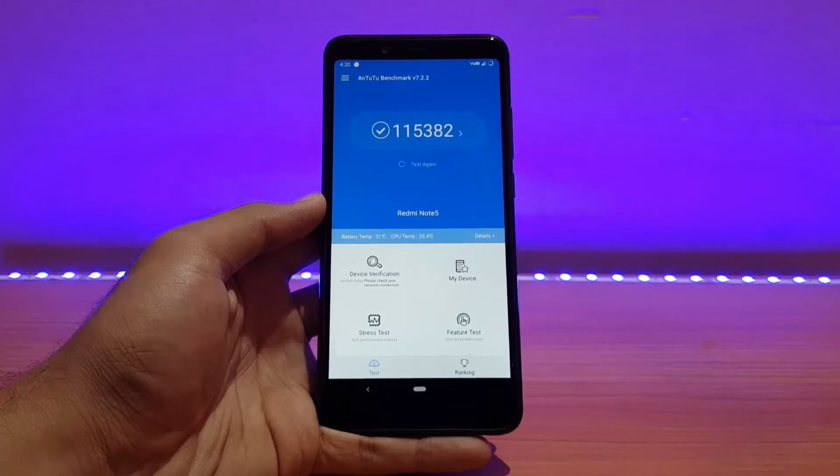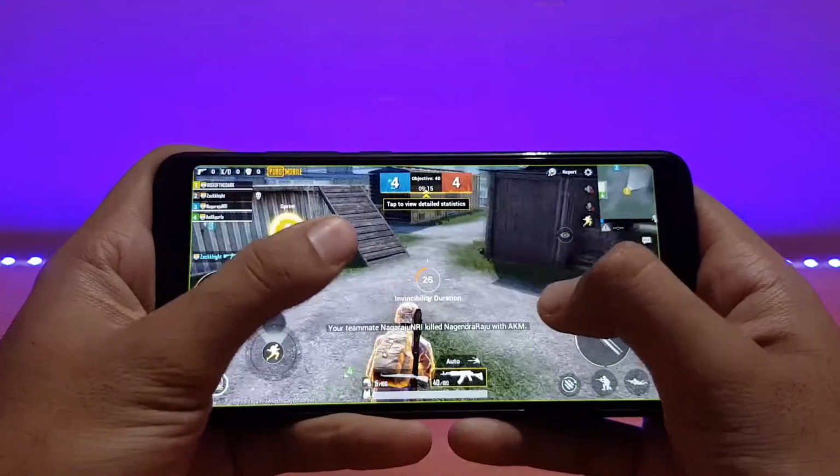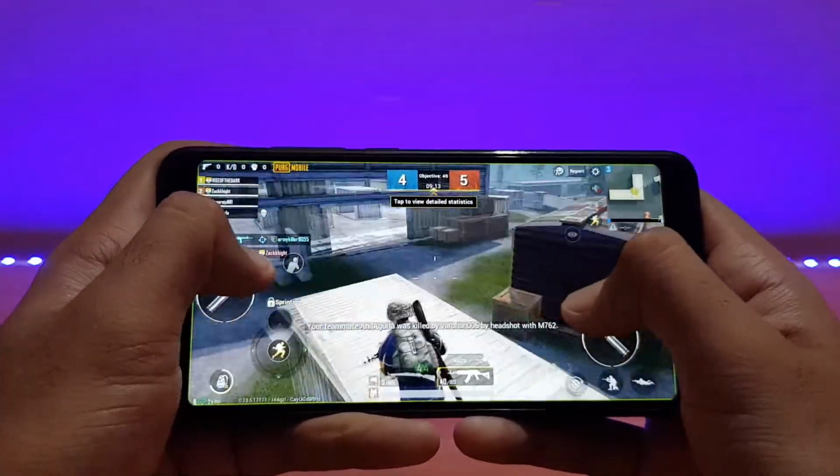And talking about the performance in this ROM, there aren't any issues regarding performance. It's working absolutely well. There aren't any lags whatsoever in the system, not even minor lags. And yep, talking about PUBG gameplay, PUBG was also running absolutely well in this ROM. I didn't have any issues with PUBG.